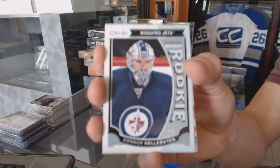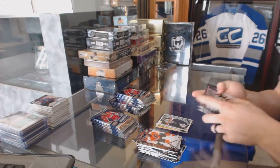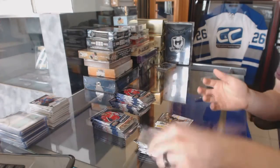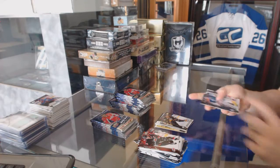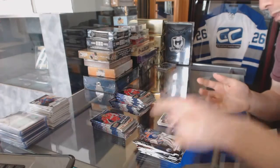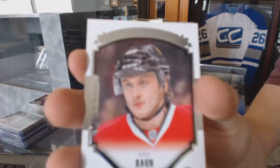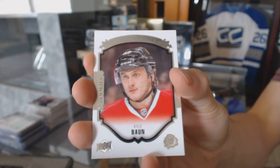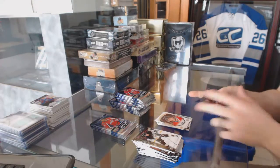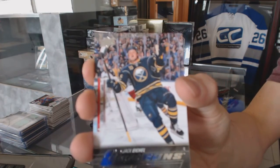OPC rookie for the Winnipeg Jets, Connor Hellebuyck. Exclusives numbered to 100 for the Buffalo Sabres, Matt Moulson. OPC rookie for the LA Kings, Derek Forbort. Portraits for the Chicago Blackhawks, Kyle Baun. Young Guns for the Buffalo Sabres, Jack Eichel.